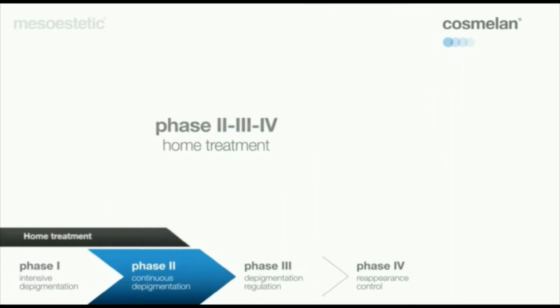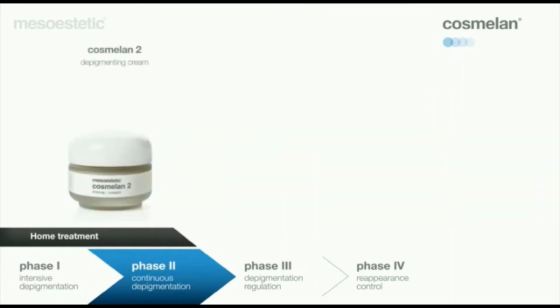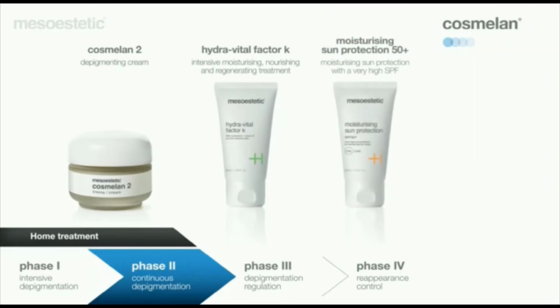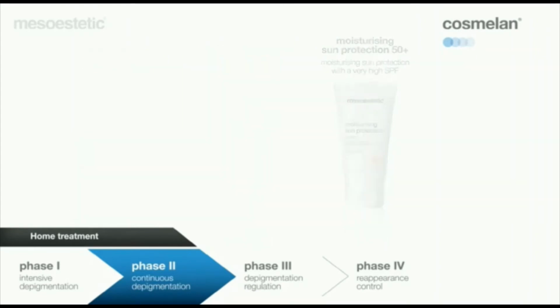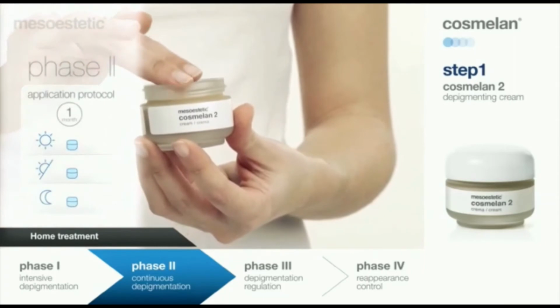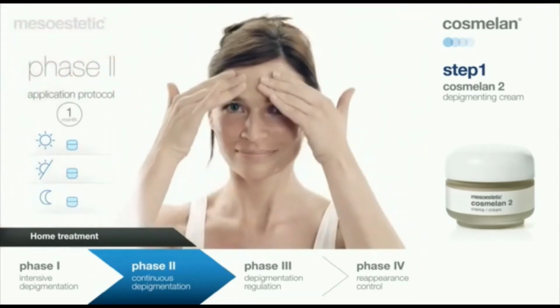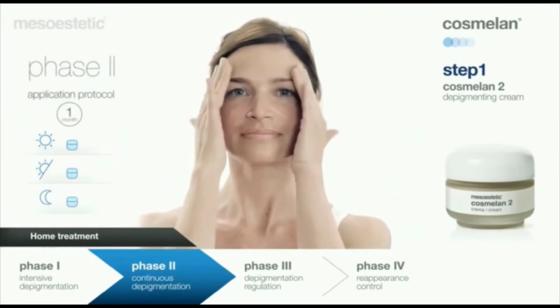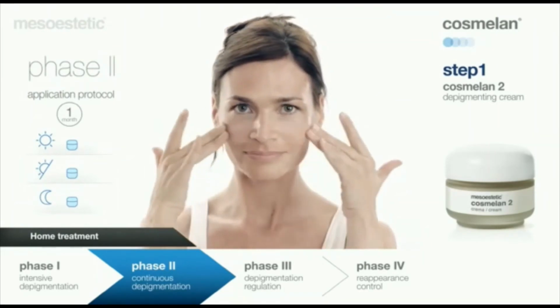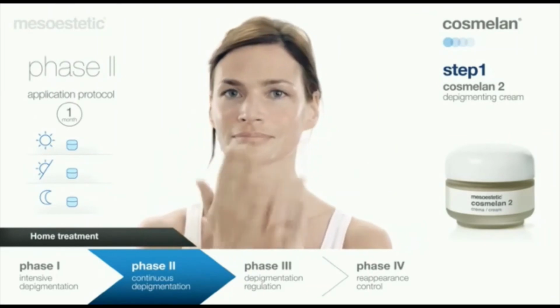48 to 72 hours after removing the face mask, the patient should continue with phase 2 of the at-home regimen, with a duration of 1 month. This second phase of treatment is intensive and represents the continuous depigmentation phase. Cosmelan 2 Depigmenting Cream. The main product of the at-home treatment is Cosmelan 2, a potent depigmenting cream that keeps working to eliminate existing melanin deposits, lightening blemishes day after day and preventing their reappearance.